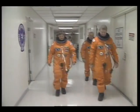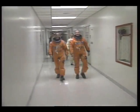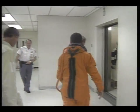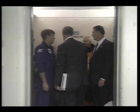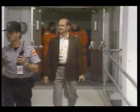The crew now headed for the elevator that will take them down to the first floor where they'll board the Astrovan for the 20-minute ride out to Pad B. The commander and the pilot, Commander Schreiber and pilot Charlie Bolden, Bruce McCandless, and members of the support team that will be going out. There is the crew headed down the elevator. And momentarily, we'll see them boarding the Astrovan. And numerous KSC employees usually wait by the walkway to greet them as they head out.